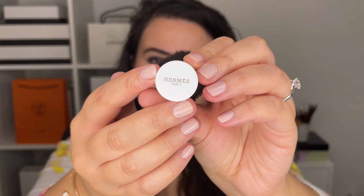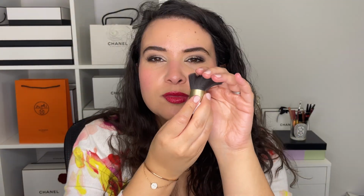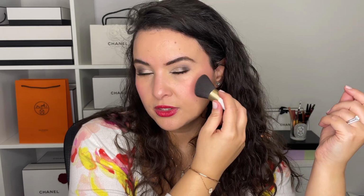It has the Hermès logo down here. This is so incredibly soft. It feels almost like massage therapy. It's so soft, so wonderful. And it just fits on your cheek really nicely. And it helps diffuse and blend the blush really quickly.